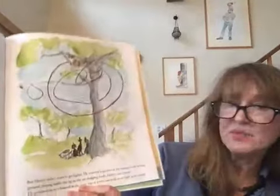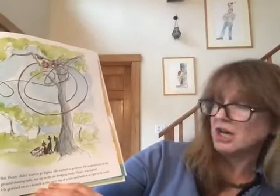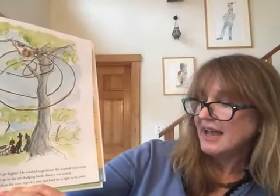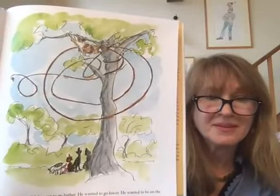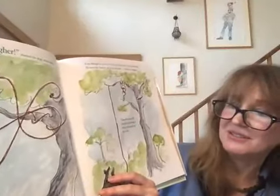But Henry didn't want to go higher. He wanted to go lower. He wanted to be on the ground chasing balls, not up in the air dodging birds. Henry was scared. He grabbed onto a branch at the very top of the tree and held on as tight as he could. "Higher, higher, higher," chanted the dogs down below.